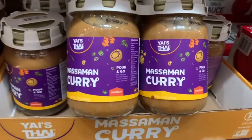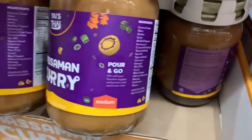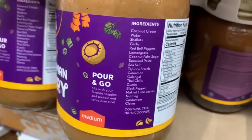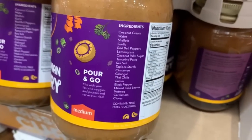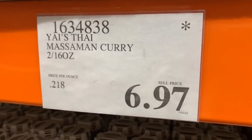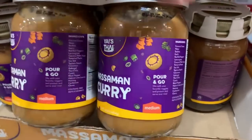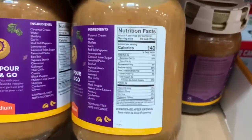If you're currently in the hunt for a clean ingredient sauce, you guys, this one is the Massaman curry, and look at these ingredients, pretty much everything you can pronounce. It does have coconut palm sugar, so that's a really nice addition there. $6.97 is the price you're paying for 2 16-ounce jars. Pour this over some chicken, any piece of protein that you would like.